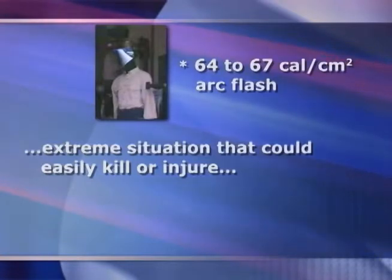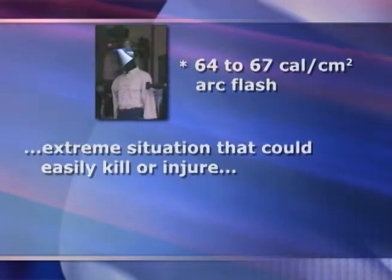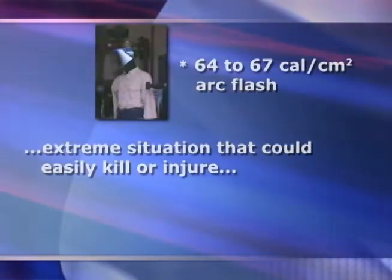In the next demonstration, the mannequin is exposed to a 64 to 67 cal per centimeter squared arc flash. This is an extreme situation that could easily kill or injure a person not wearing the appropriate PPE, or personal protective equipment. To make matters worse, the mannequin is wearing non-FR clothing and a non-arc-rated face shield.